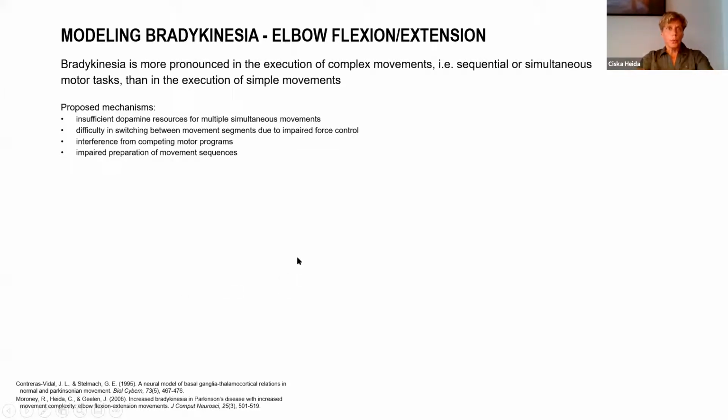Okay. So first, I will focus on modeling bradykinesia. In this case, we looked at elbow flexion and extension. We know that in Parkinson's disease, especially the execution of complex movements, activating multiple muscles or dual tasking, is more complicated for Parkinson's patients.